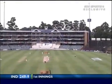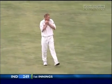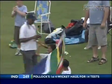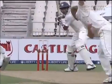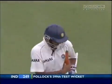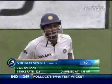And in the air, and Pollock surely must get his 4th wicket. And the end of the innings, 249 all out India. Ending an exhilarating last wicket stand. Singh out for 29. Finally, the wicket comes. Shaun Pollock takes his 4th wicket, his 399th wicket. And he wanted that immediately. It's a good catch. It's gone quite high. And the Indian innings has come to an end. And a good job from Vikram Singh.